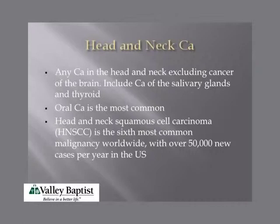Definitely we have mucoepidermoid carcinoma, adenocarcinomas, those are relatively rare. Squamous cell carcinoma is the big evil we are fighting. You know, we've been fighting, we are fighting, we will be fighting. Over 50,000 new cases every year in the United States, more than 11,000 deaths.